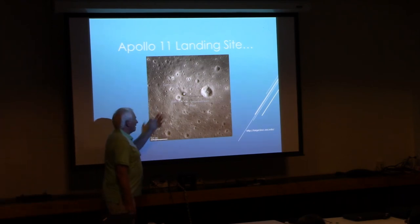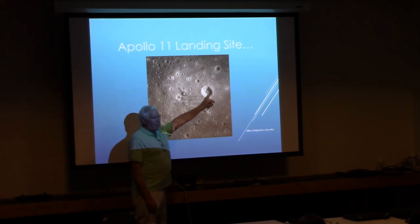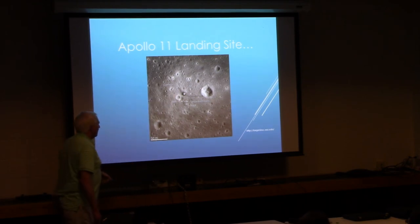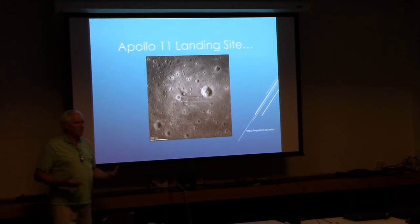And you'll see things like this. That's the Apollo 11 landing site. This is a big crater that Neil was trying to get across as he was landing. And so they sat down there. You can see their little footprints where they set stuff up. I don't know where the flag was because it certainly blew over when they took off. But you can get that close. You can look at the lunar landing sites.